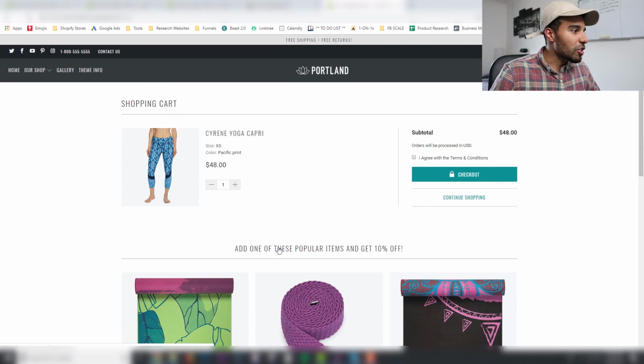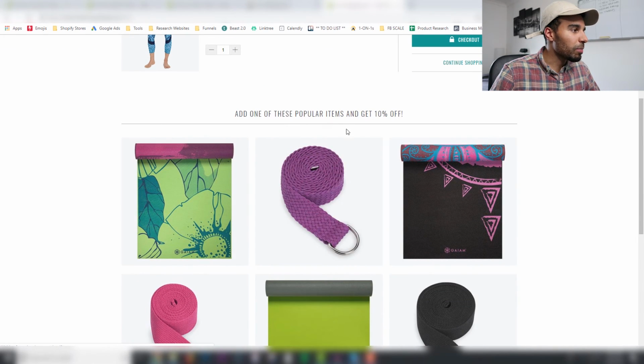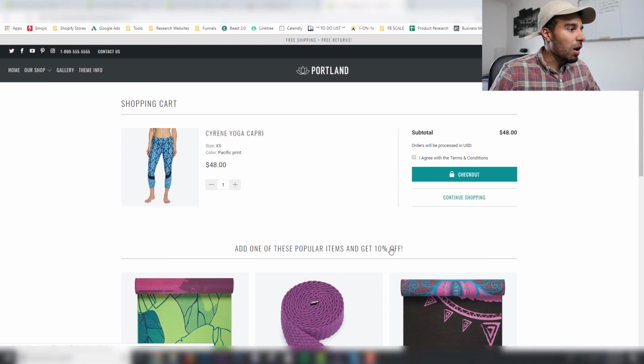So yeah, we can see the cart page here. You know, add some of these popular products to get 10% off. Again, that's an upsell in itself, but yeah, a very clean theme, and I think this one is about $300+, but it's definitely worth the investment.